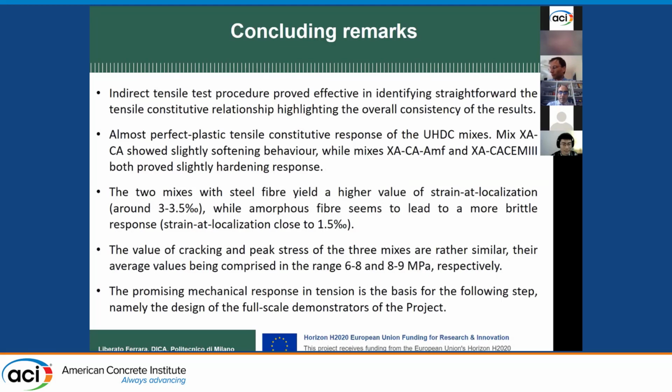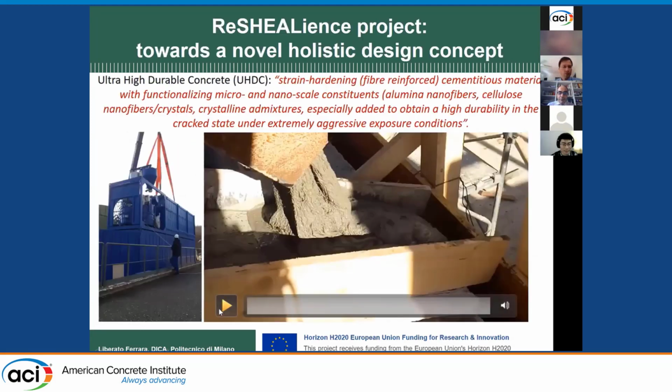So these are some of the conclusions of the work related to this part that I presented. Our main purpose was that our indirect tensile test procedure was effective in identifying the stress-strain and stress-crack opening constitutive relationship of the material, yielding consistent results. We validated different mixes with different types of cements, different types of fibers. We saw that amorphous fibers lead to a lower deformation capacity, as a matter of fact, while still keeping the peak stress and peak strength. And so we employed this material in a full-scale project.